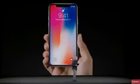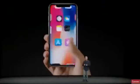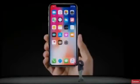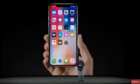So now, when you want to go to the home screen, you simply swipe up from the bottom and you go home. It's that simple. It's that easy. It's incredibly smooth. And once you do it for the first time, you'll know there's never been a better way.